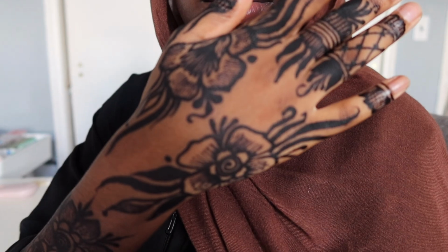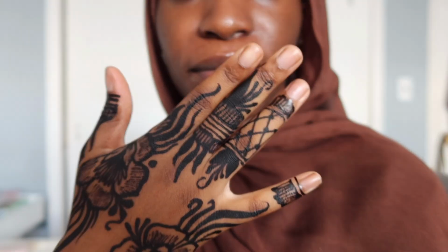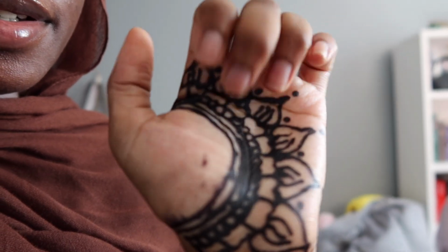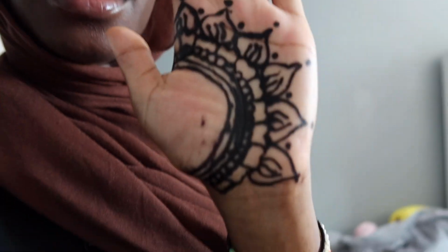Okay, so it's the next day actually from the last clip. I want to show you guys my henna, how it turned out. It looks much more thicker compared to before I peeled it off. And then I also got my cousin to do my inner hand. It's kind of messed up on, like, I don't know if you guys can see, like this side, right here. It got messed up, and I'm thinking about drawing a flower in the middle. I don't know, but yeah, that's my henna.